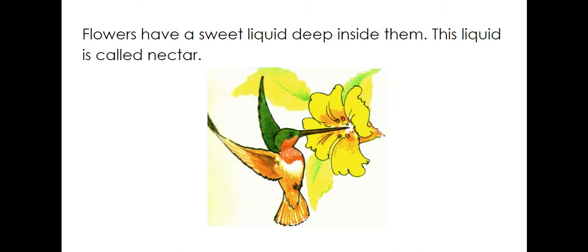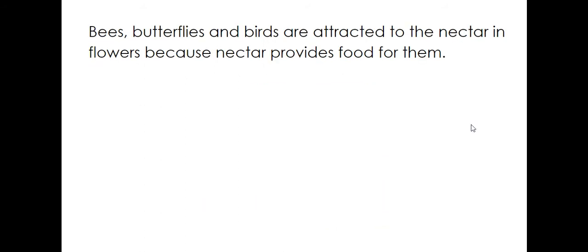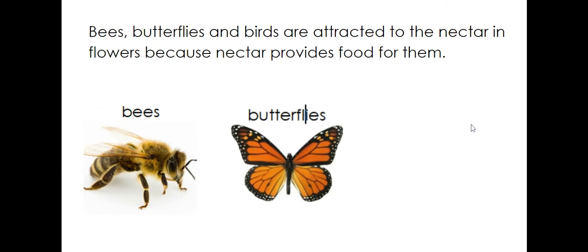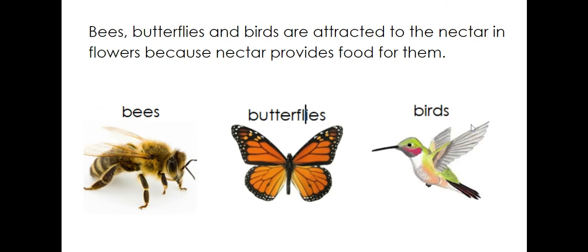Flowers have a sweet liquid deep inside them. This liquid is called nectar. As we can see here, the bird has his beak in the flower, drinking the nectar. Bees, butterflies, and birds are attracted to the nectar in flowers because nectar provides food for them.